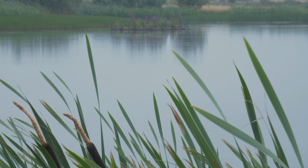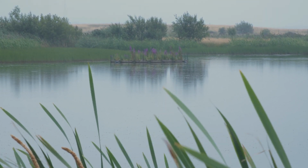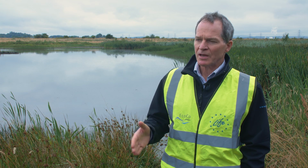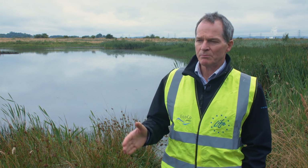Any project can only ever be about actions and activities, but you have to think about those actions and activities actually changing something, having an impact. And for us, it's about the impact on providing benefits to people and benefits to wildlife.